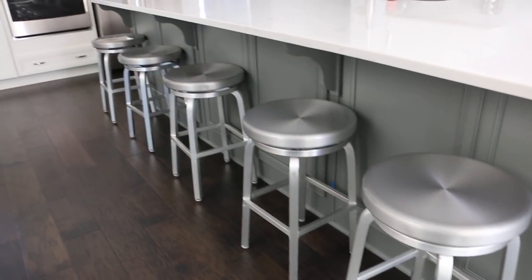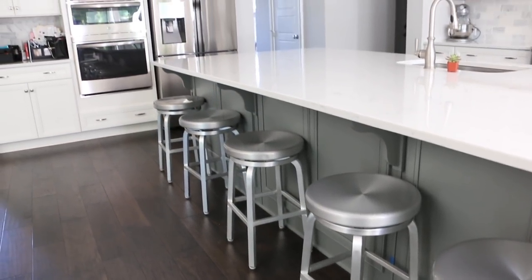On the other side of the island, there are five stools from Crate and Barrel. We had those in our old house. We loved them. We love that it brings kind of that stainless steel look. It's a place where the kids eat breakfast and quick meals, or maybe do their homework.